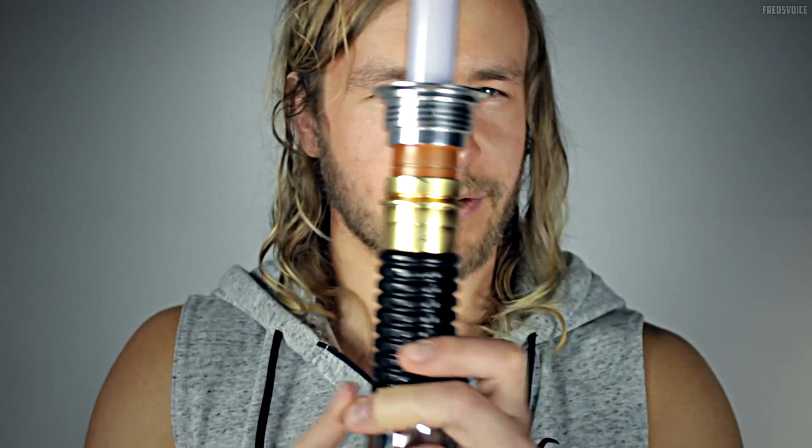For me, I really love the pommel of this lightsaber, and I think both Obi-Wan Kenobi versions have always been attracted to, and I'd love to get an FX version of the Obi-Wan Kenobi Episode 1 and Qui-Gon Jinn's lightsaber. They look so awesome.